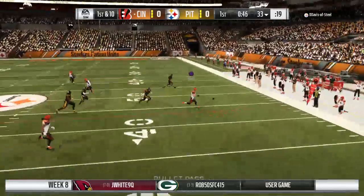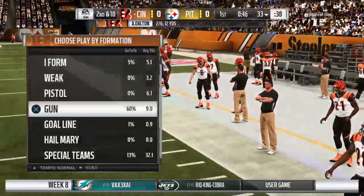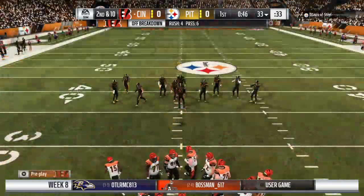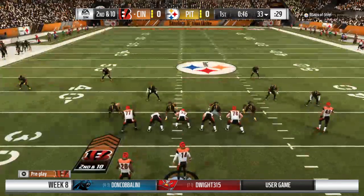Now what can Dalton do? And he slings one that's incomplete. Let's face it, you can run the route tree as many times as you want, get in sync, practice it, do all those things. But once you get to game speed, it doesn't always time up quite that well. That one goes incomplete.